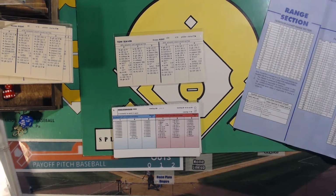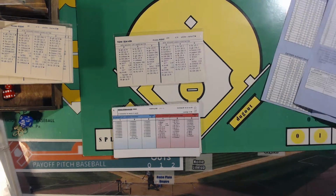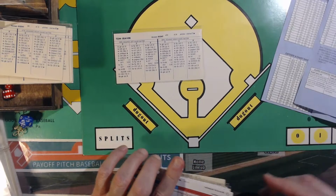Moving and grooving in this game. Early retro seasons, the forgotten era, the 70s and the 80s. Games move very quickly, very easy to replay. 70s and 80s ball is very easy to replay.